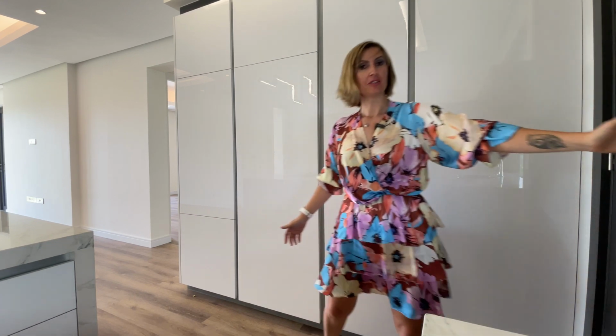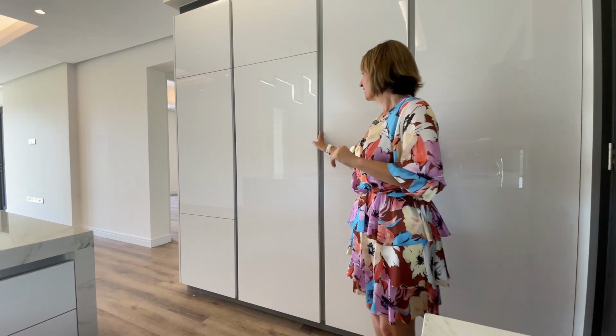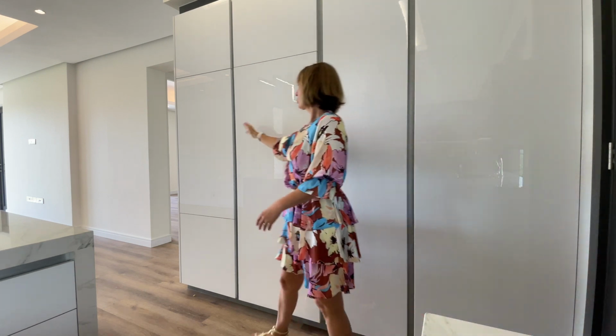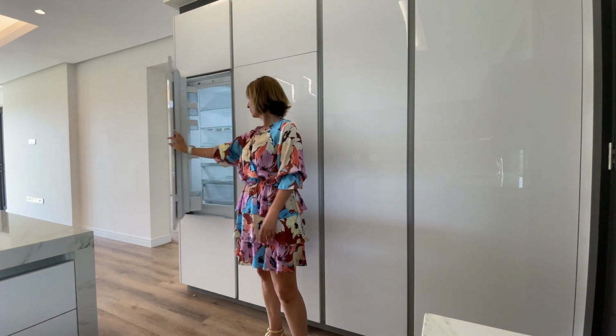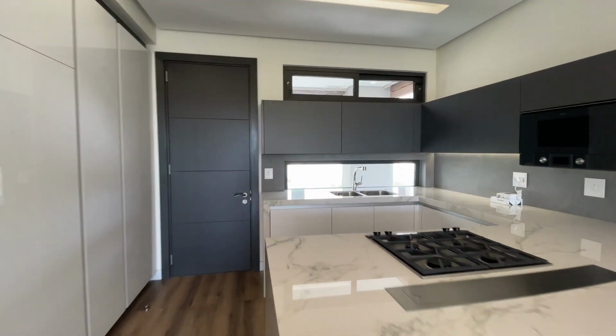Okay, so we are inside the unit now, and in a second I'm going to show you how spacious and how gorgeous it actually is. And I am right next to the entrance here. This is a ground floor unit, great views, cupboards immediately from the entrance, as well as the built-in fridge, Gaggenau appliances, and I will now show you the rest of the unit.